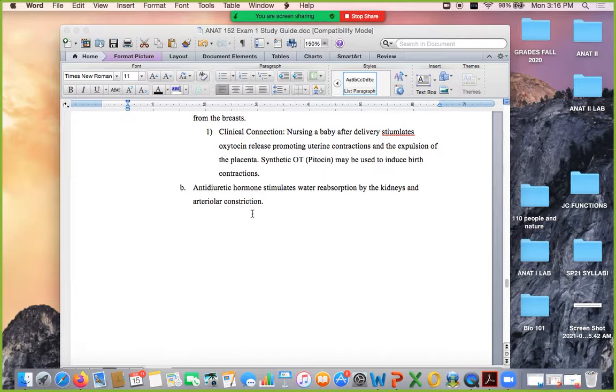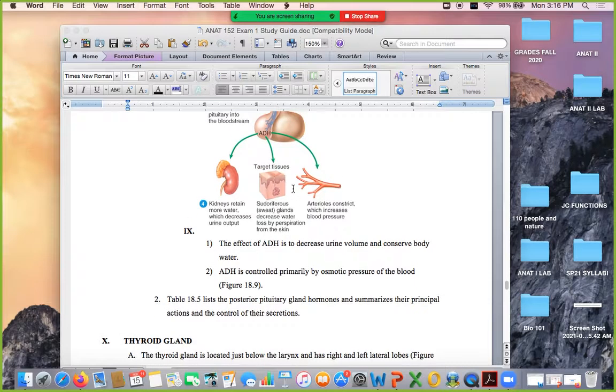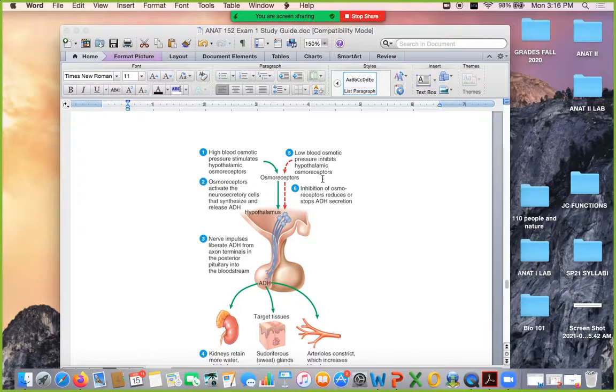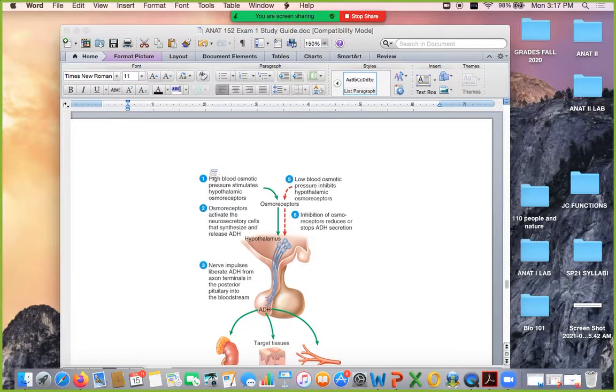Again, the ADH pathway or antidiuretic hormone pathway is going to be a pathway of water resorption. It's going to act on three major things, including the kidneys, the sweat glands, and the arterioles. And it does that by another one of these feedback loops that we talked about previously. So if we have high blood osmotic pressure, that's going to say that we're starting to get a little bit dehydrated, right? It means our blood's a little bit thicker than it should be. We need a little bit more water in it.